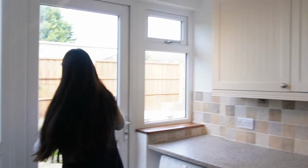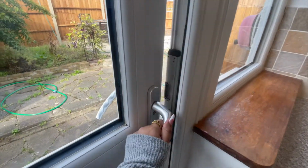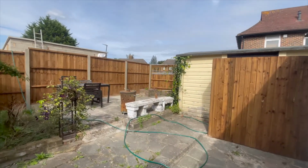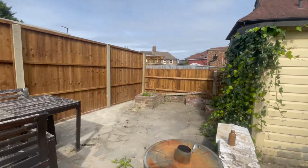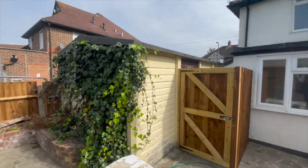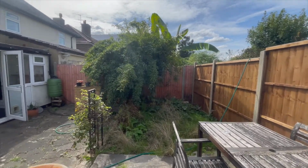We also have a garden thing right behind. So this is the garden. This is how it looks like. It is so beautiful. Love it. So pretty, I'm in love.